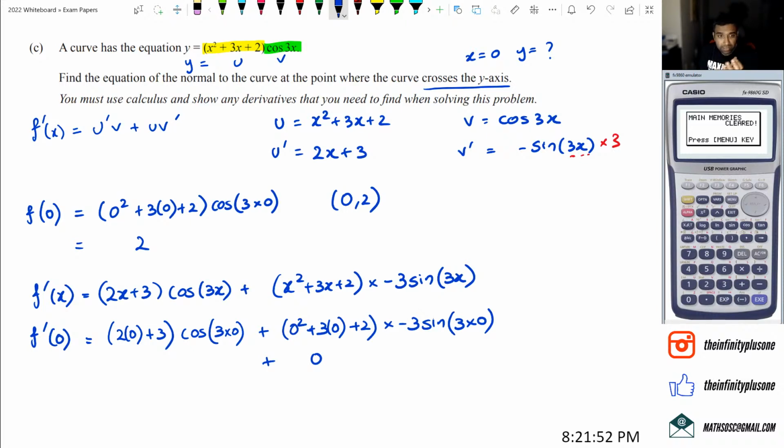And as for this side, I've got 3 in the bracket. 2 times 0 is 0, 0 plus 3 is 3, which gives me 3 times cos of 0, which is 1. So I get the gradient is equal to 3. Now, because the gradient is 3, the normal gradient is equal to negative 1 over 3.